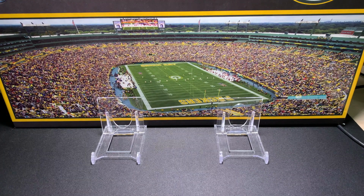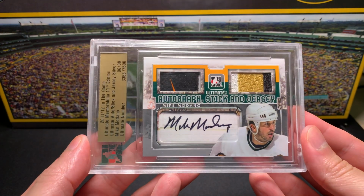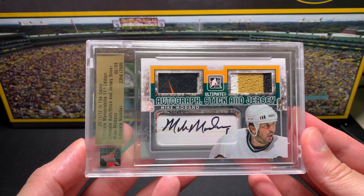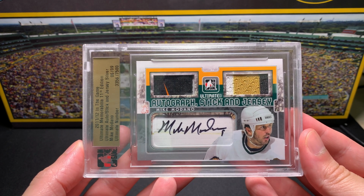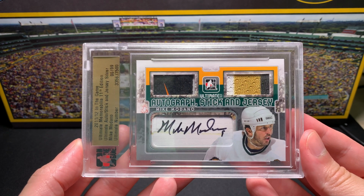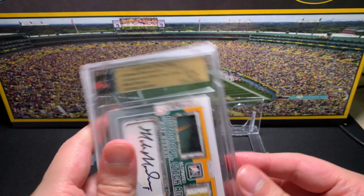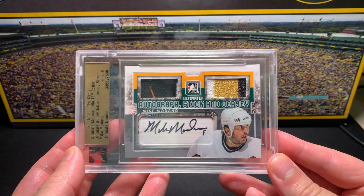All right, now I got all of that along with this card for a grand total of $60 plus $15 shipping. So $75 Canadian, and that got me those cards plus this one. There you go. That's a little bit more on brand. So this one is from 2011-2012, Ultimate Memorabilia. This is an Ultimate Auto Stick and Jersey. So autograph, stick and jersey, Mike Modano. It is the regular version of the card. There's a 1 of 1 version, and then there's this one, which is numbered 6 of 9.